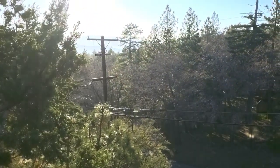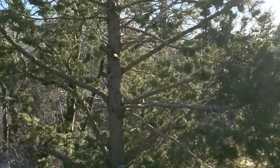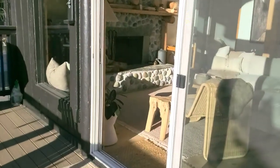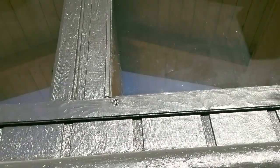So, in the distance, you can see the lake. And I'm going to head back inside. The whole house has been painted black. Very modern look.